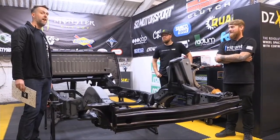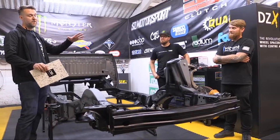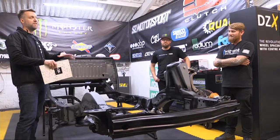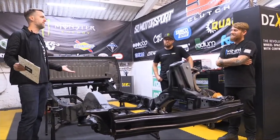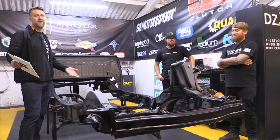And the next step, which is quite interesting, is to test fit, just offer up the actual GTR engine to the cab. Now, this is by no means fitting it. This is just out of curiosity, right? Yeah, of course. We wanted to see how it fit in, if we had enough room. Let's have a look at that.